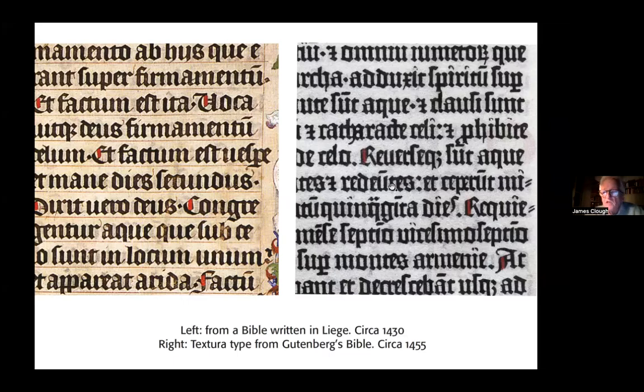There you are, just a tiny portion of a column of his Bible. And you can see here how Gutenberg managed to justify on the right and the left. You can't see the left, but you can see he managed to justify according to the amount of space remaining at the end of the line. He could put in a ligature, or he could take out a ligature if he needed to fill in more space. And then he would use abbreviations as well.